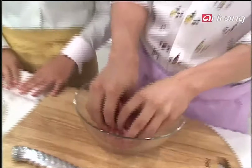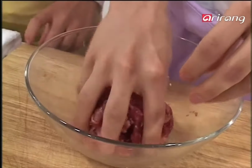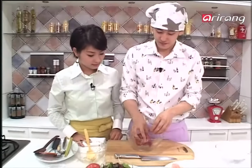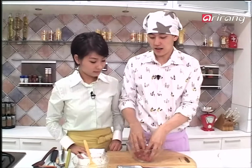You know, back in New York, my mom used to do this a lot. I used to always watch her do this. I would come by and be like, hey mom, what are you doing? And she'd be like, I'm making bulgogi marinade. And I'd be like, oh, okay, give me some. And she would take a little piece and give it to me. And it would taste so good, just like this.